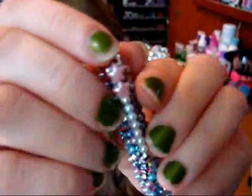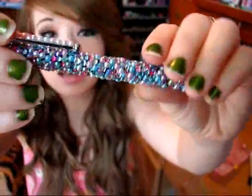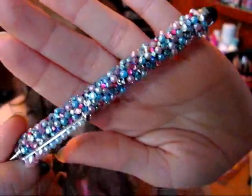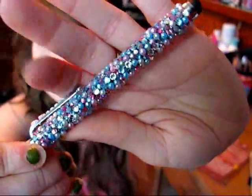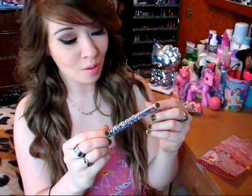How cute. And this is my favorite part of it. There's two little stars at the top, and it's just so blinged out. And again, this is so lightweight. I thought it was going to be kind of heavy, but this is so lightweight and so easy to hold and so easy to use, and it's just so beautiful. Look at all those pretty, pretty rhinestones everywhere. So beautiful. That is so pretty. Oh my gosh, I am in love with this.